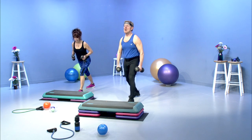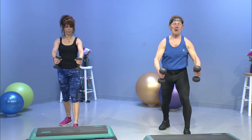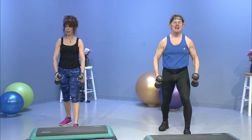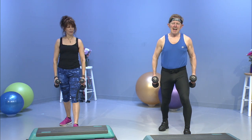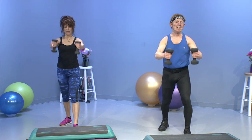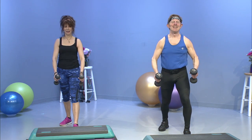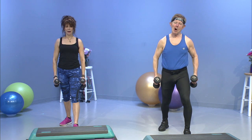Let's hold it right here. You're going to lift your candlesticks. Lift and lower. How high? About shoulder level. And remember, the muscles on the top of the shoulder, that's part of the shoulder. But the attachment, where the bone actually attaches the joint, it's a little bit lower. So I like to take it to about maybe my hands about armpit level.